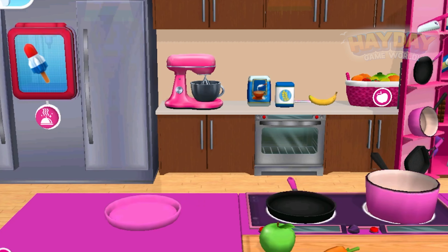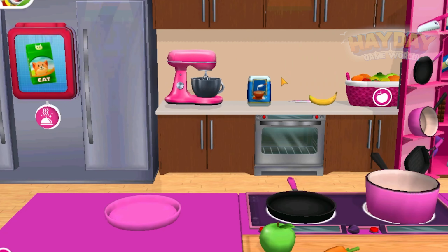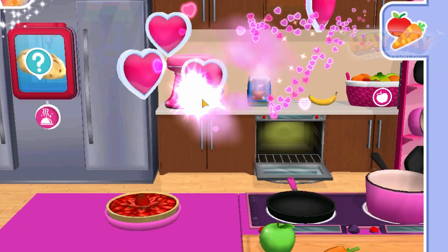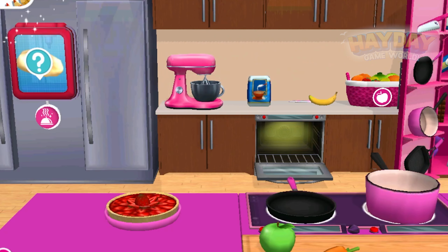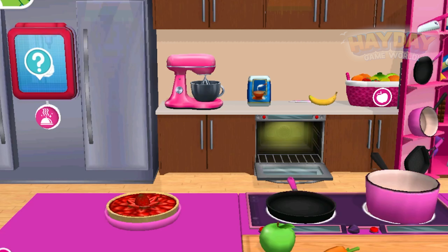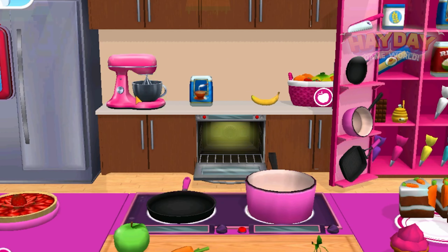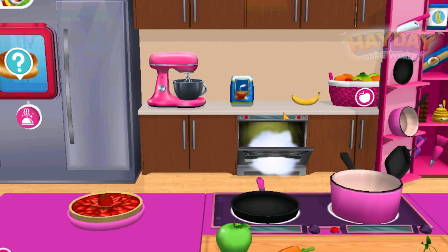This is an automatic cake maker. It's amazing. You can make fantastic cakes with just a touch. Keep pressing to create the other layers. You can also decorate your cakes. Can you find out how? Delish. You've got it! A brand new gift for you! Wow. Nice work.